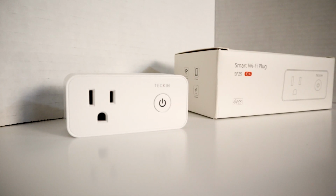My whole reptile room runs on these things, so every night it goes off and every morning it comes on automatically all at the same time. I never have to think about it. Or if for whatever reason it's after 6 o'clock, which is what time they go off right now, and I need to do a video and I need the lights to be on, I just say, hey Google, turn on the reptile room. Sure, turning on 3 outlets.